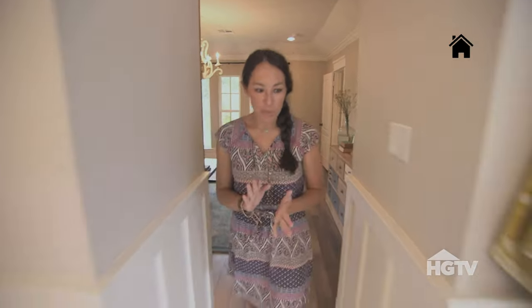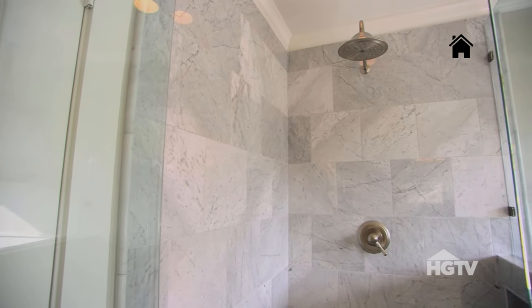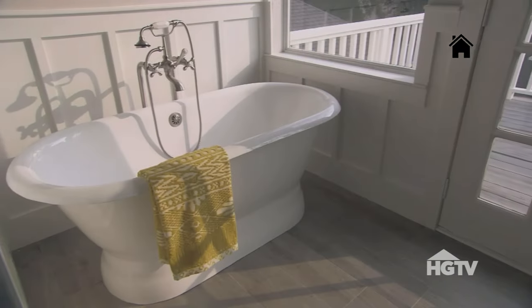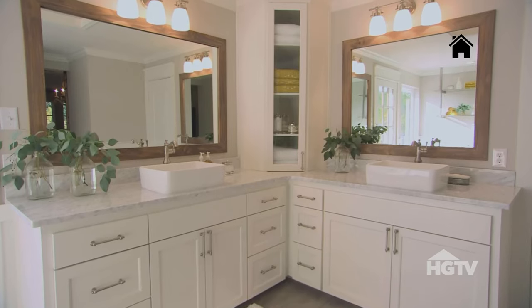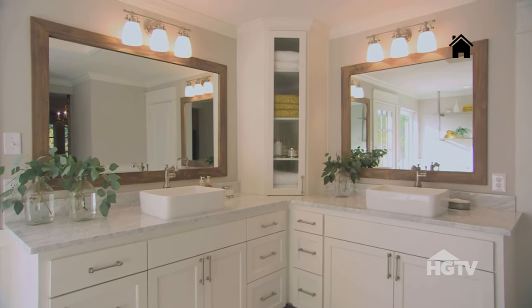Here in the bathroom, I think is where you're really gonna see the biggest blend of both of them. You've got the marble backsplash, but the wood tile. You've got the marble countertops over here with the wood frame. So it's really a blend of him and her. I really think this house was one of my favorites because it was blending two very different styles into one space, and it worked.